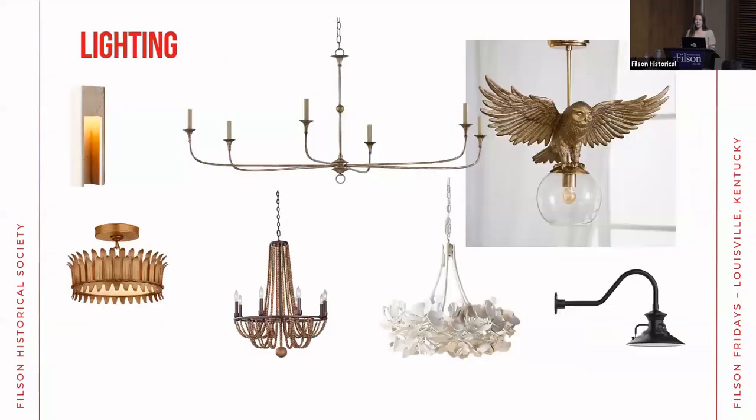And lighting was selected in the same vein, particularly in the upper level great room. It had the most, I'd say, design elements going on in it. So we selected a light fixture that matched the scale of the room without taking away from those design elements. And then we had fun with other fixtures throughout.